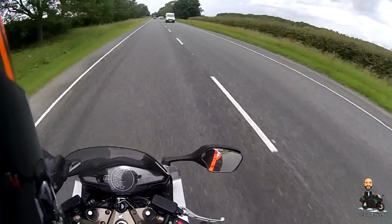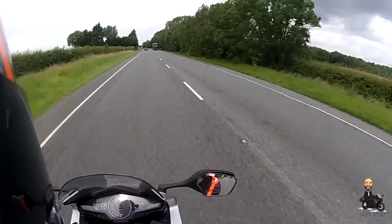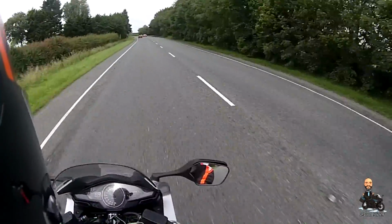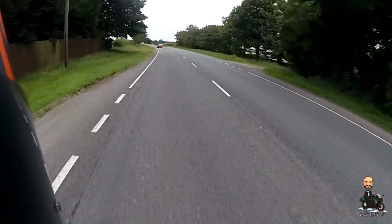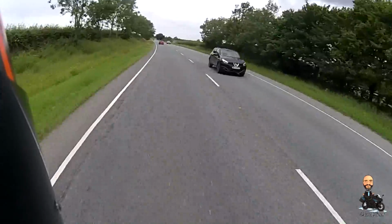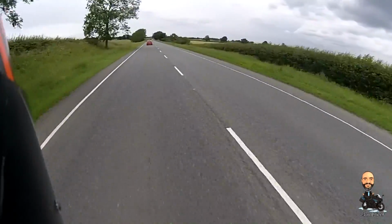The screen isn't adjustable, which is a real shame, because it could certainly do with being either higher or not there. I think if I go higher to get out of it, suddenly all the air cleans up. So it's got that same problem I had on the 500X, that the screen is actually causing turbulence.